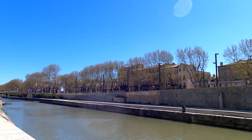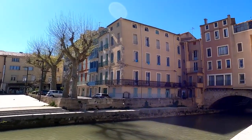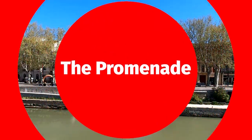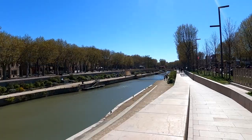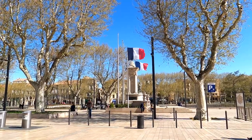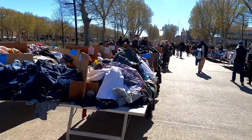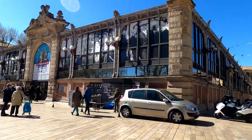As you enter the city, you're greeted by the Promenade, which lies on the banks of the Canal de la Robine, which is a sub-branch of the Canal du Midi, and splits the city into 2, the oldest part and the newer part. On the plus side, under the Promenade, there's lots of parking if you're driving. When we were there was an outdoor flea market and hundreds of stalls and lots of clothes, tableware, etc.